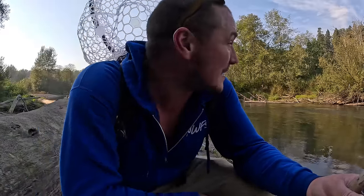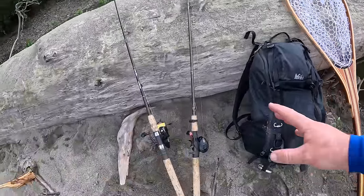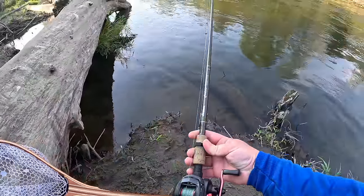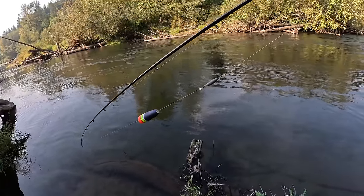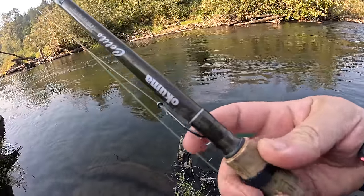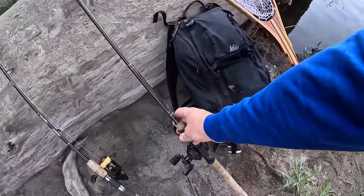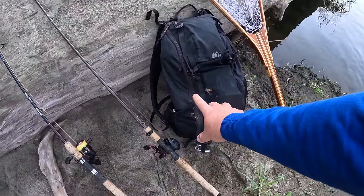I'm sweating bullets. It's hot out, way hotter than I thought it was gonna be. All right, and then pole-wise, we have a couple of options with us that we can use today. One with a slip float that we've got set up with just a little hook that we could fish some salmon eggs under as bait. I'll show you guys what we got in there in the old mystery bag.